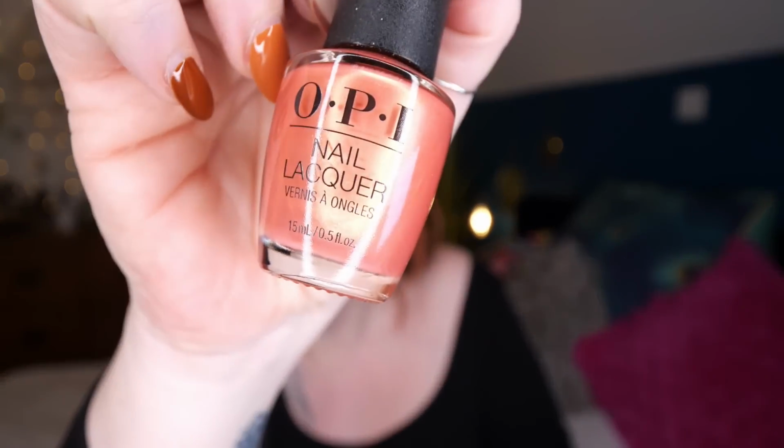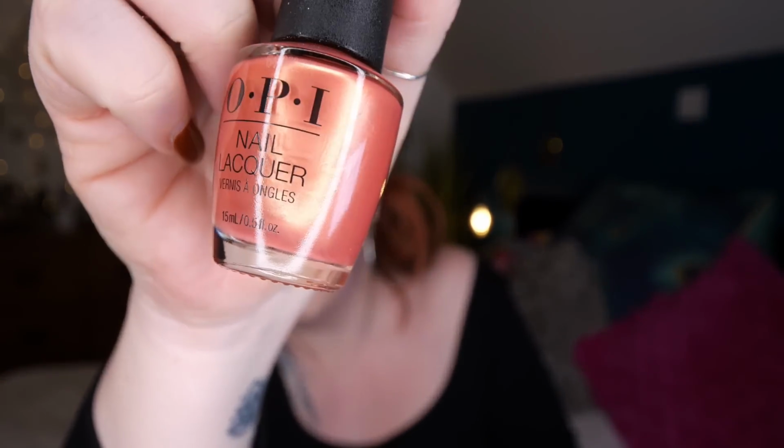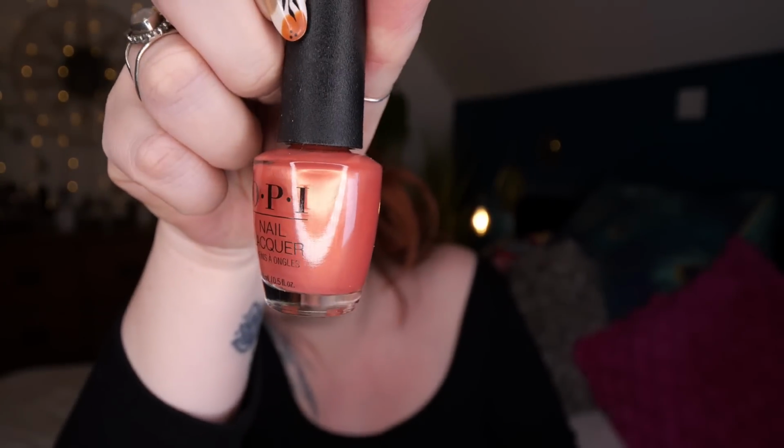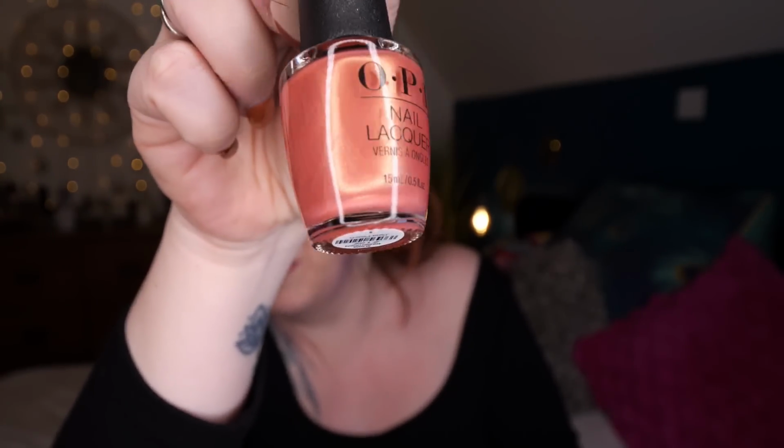Next we've got nail polish. This is by OPI. It's a nail lacquer and I've got it in shade Data Peach. It's really pretty actually. Can you see? It's like a chrome colour shift to it. Like a peachy gold. So you'll either receive this one or switch to Portrait, which is a pinky one. And they retail for £14.90.